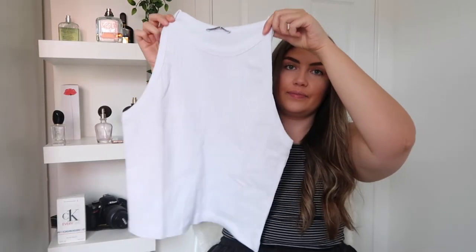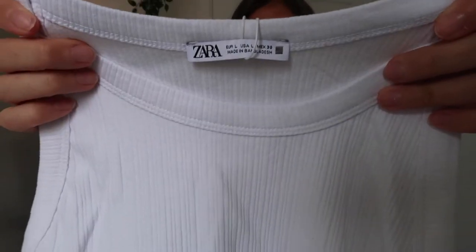So the next thing that I'm going to show you is this really basic top. I got this in a size large and this was £7.99. It's a really basic ribbed halter neck top and doesn't leave much to the imagination. I just thought this was a really cute thing to have as a basic in your wardrobe. I don't actually have a white halter neck top, so just a nice one to add to the collection.